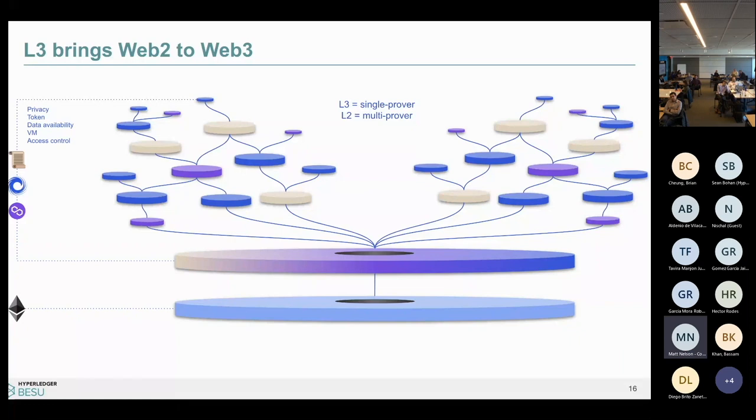You can go on L2 Beat, which describes the different fraud proofs and risk profiles of each of the L2s. Right now, Arbitrum is the closest to the most robust, but there's a ton of details there explaining what trade-offs are being made right now. What are those organizations doing about the trade-offs? Meaning, how are we getting to full fraud proofs, to full composability, all that good stuff?